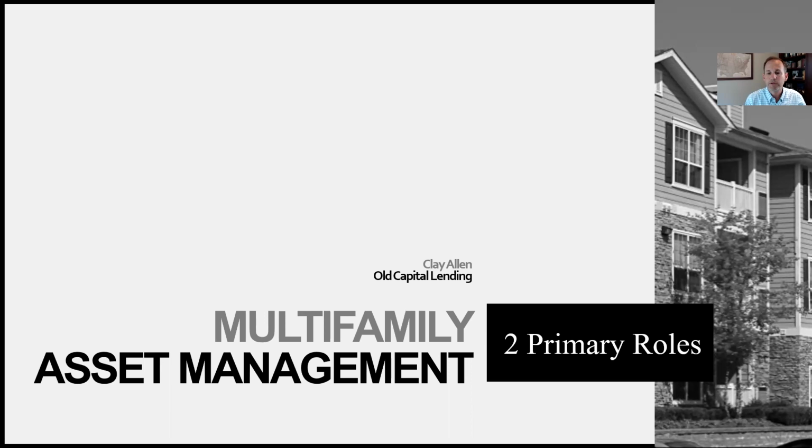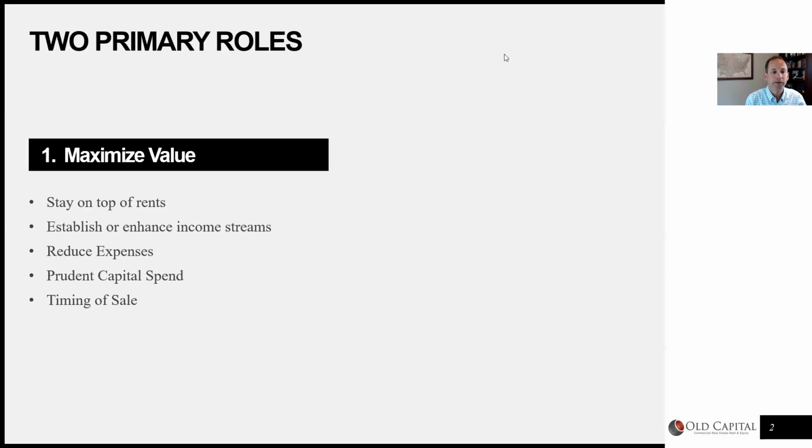This one, I really wanted to focus on the two primary roles of the asset management position. So let me jump into that without further ado. Now, the first would be to maximize value. If you ask any commercial real estate professional what the primary role of the asset management team is, it would be to maximize the value of the underlying assets. I cannot disagree one bit. I think it's actually accurate.